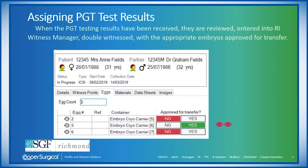One of the powerful features of our eyewitness is not only to track individually numbered embryos and their cryo devices, but also, after receiving the PGD testing results, those results for the suitability of transfer of each individual embryo may be assigned to that embryo. In the eyewitness manager, the suitability for transfer is assigned and then double witnessed by another human.